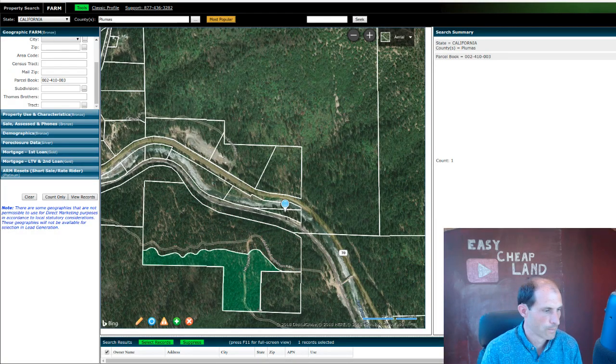Spinning its wheels. It's not keeping up. Maybe I got too much stuff going. Hopefully the live feed's still going. Still got green lights over there.